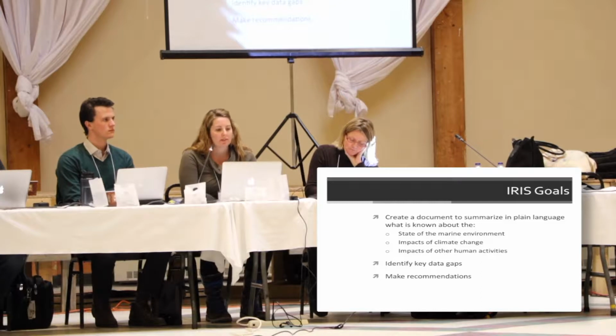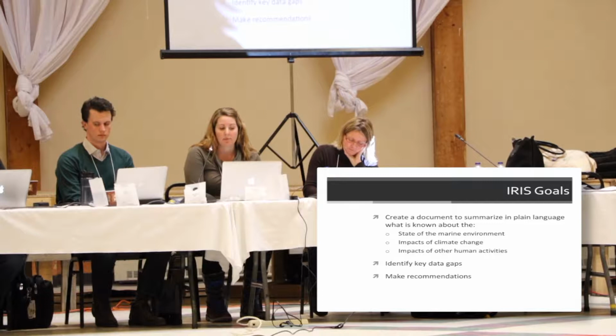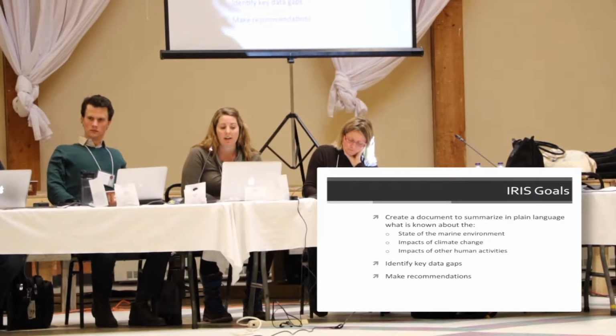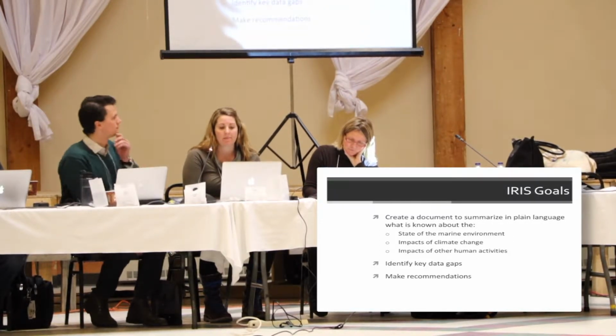Some of our goals are to create a document to summarize in plain language what is known about the state of the environment, as well as what is known about the impacts of climate change and the impacts of other human activities. We want to identify key data gaps, and we want to make recommendations back to the public.